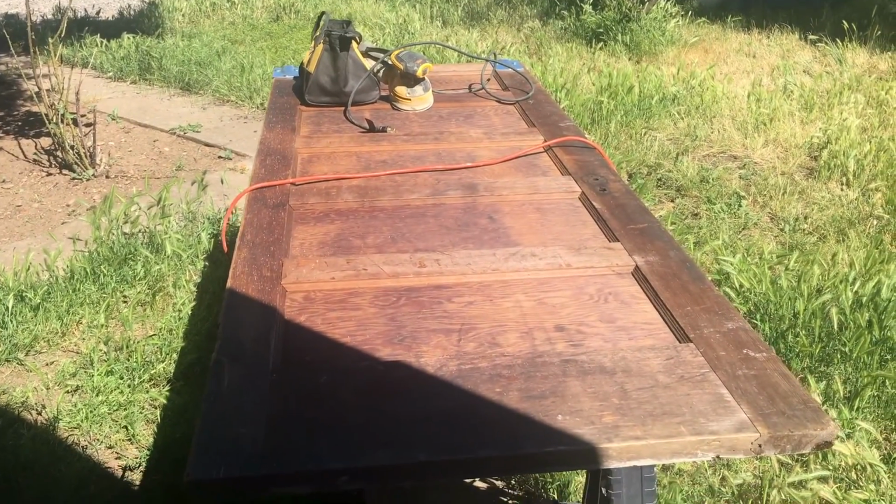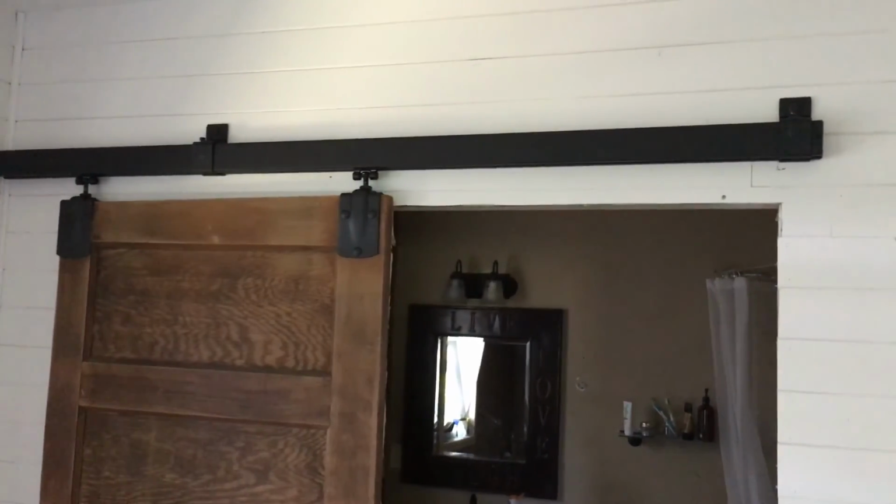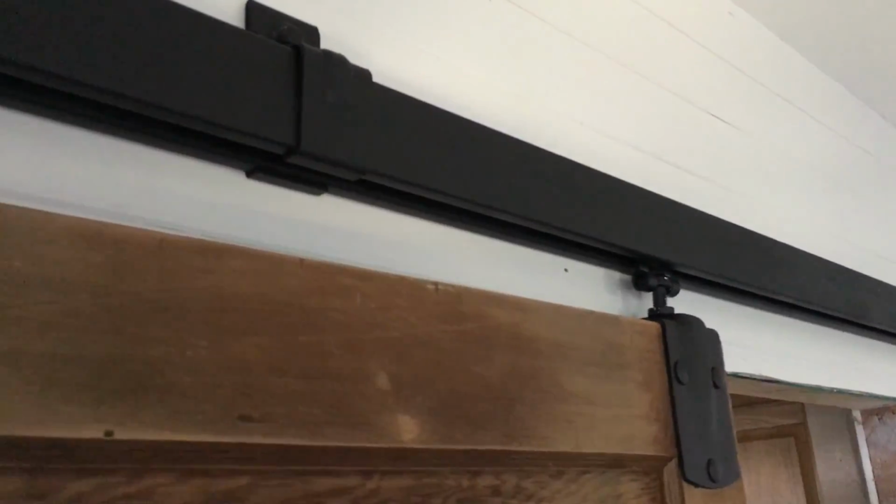Open up this pretty little door. And then I'm gonna spray paint all the hardware black so that we can have a bathroom door, especially while we have visitors. There we go. That looks a lot more expensive.